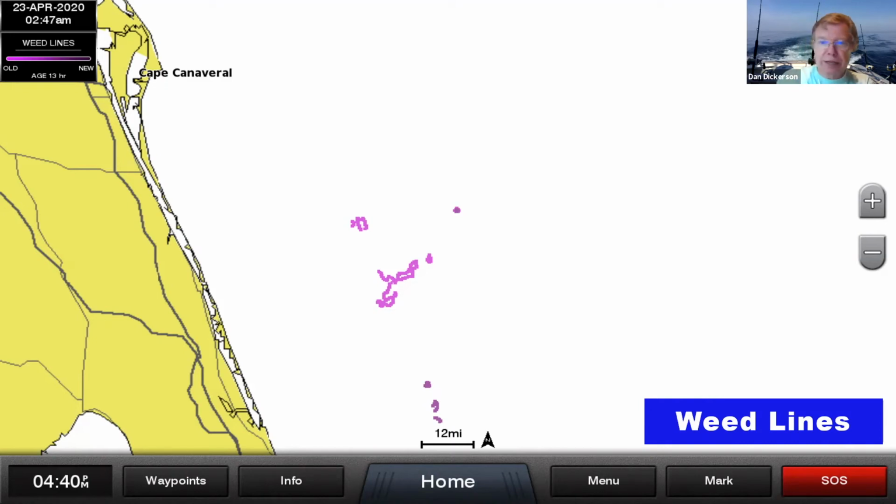You're seeing a squiggly line drawn around the area. Hey, this is the area where it's different, and this is weeds. The software algorithm is good at figuring out which reflection looks like weed, and then you've got somebody who goes in on top of that and sketches around the area and confirms it exactly right.